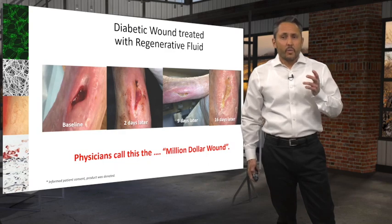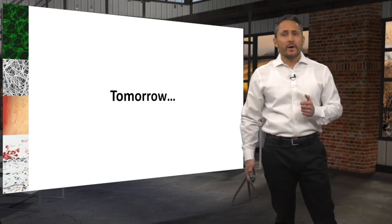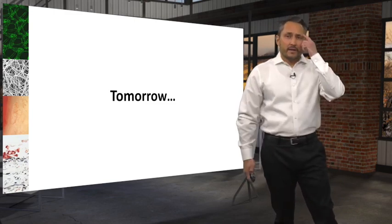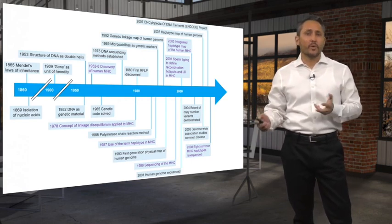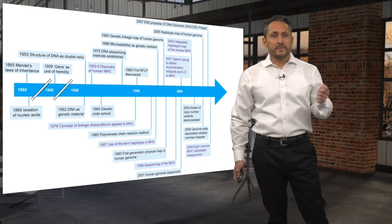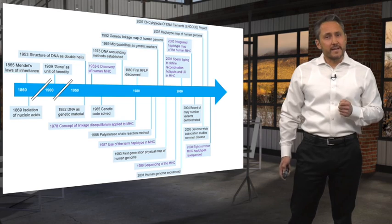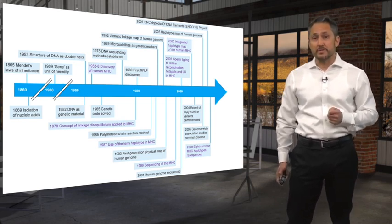So what's happening tomorrow? This is where we are today. Where are we actually headed? Well, this is a time sequence. There's a lot of information on this slide, so let me just highlight a couple of key points in time. So in 1953, Watson and Crick got credit for the architecture of DNA. Now, they actually took credit. It was their postdoc, Rosalind Franklin, that actually did it. But they're the ones that reported in 1953 the success, which was a monumental success, and they were intimately involved. There's no question about that.